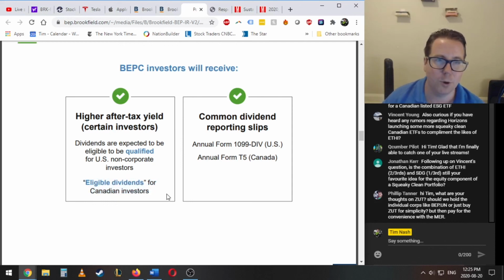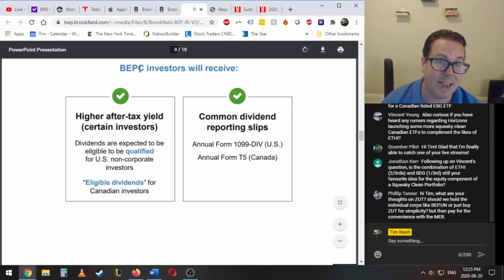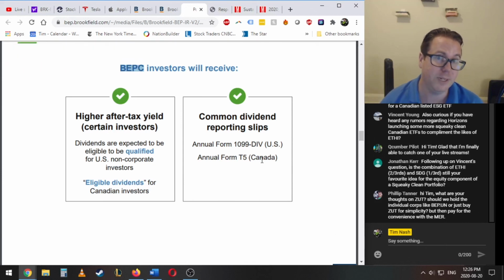So if you hold this inside of a taxable account, you're going to want this BEPC unit. You might actually consider shifting over your units from the old limited partnership and just holding this corporate structure. That said, if it's inside an RSP or a TFSA, it really shouldn't matter at all.